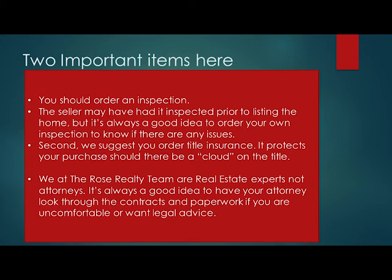We at the Rose Realty Team are real estate experts and not attorneys. It's always a good idea to have your attorney look through the contracts and paperwork if you are uncomfortable at all or want any legal advice.